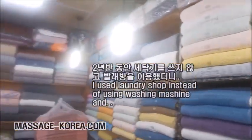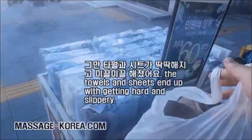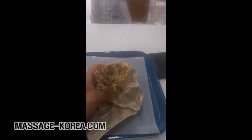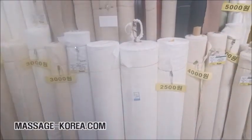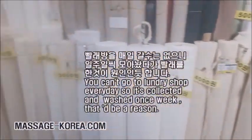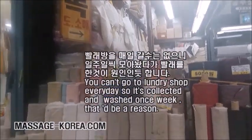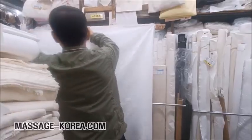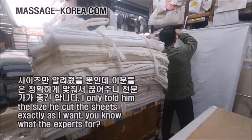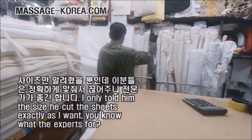I used the laundry shop instead of using a washing machine. The towels and sheets end up getting hard and slippery. I can't go to the laundry shop every day, so it's collected and washed once a week. That's a bit of the reason. I only told him the size because she's exactly as I want. You know what the experts call.